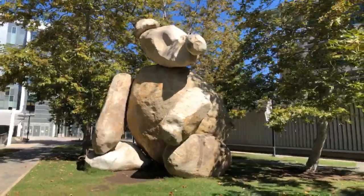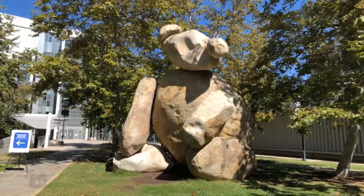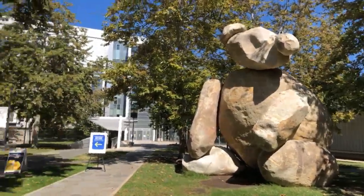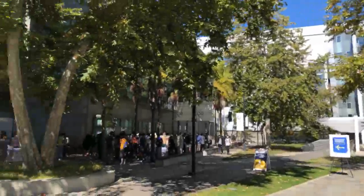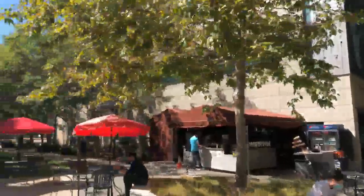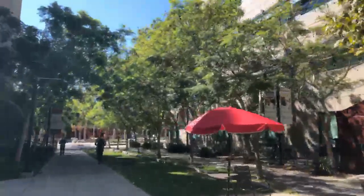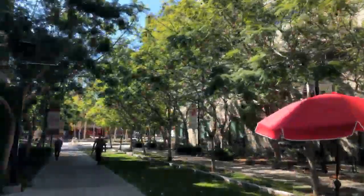A bunch of granite blocks, and the idea that Tim Hawkinson said was it was supposed to be in contrast to all the steel and concrete around it, right? A very natural installation versus the science and engineering and the modern feel of the buildings around it.